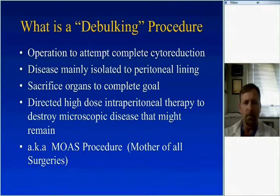We then perform the HIPEC procedure after all the cancer has been removed, and this is a directed high-dose intraperitoneal therapy to kill all the microscopic disease that might remain behind. And these are considered very big surgeries, but it's not one that you need to be intimidated by, and it all depends on how much disease there is in terms of how much we have to remove. Some of these operations can go very quickly, within an hour we can be done, and others can take all day, up to 10, 12 hours, just depending on how much disease there is to remove.